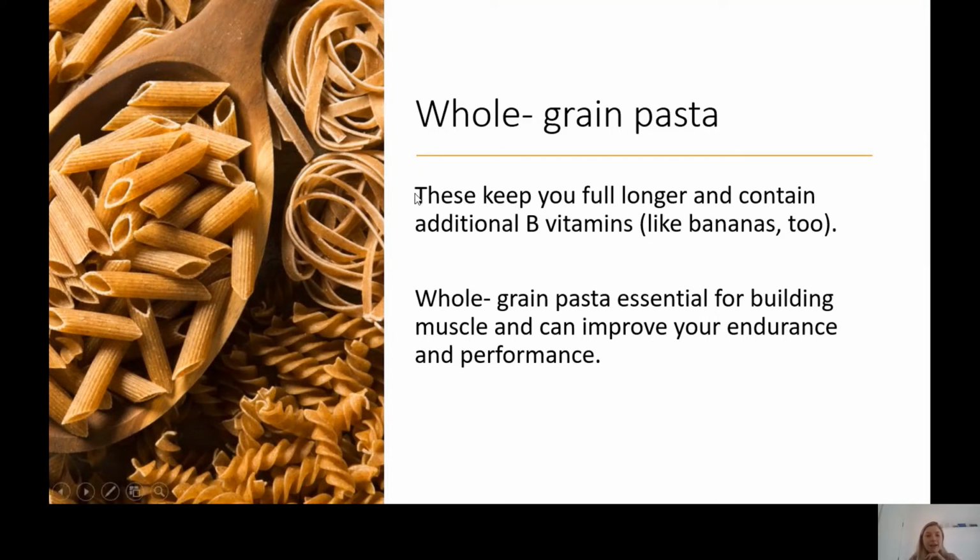Okay, now the next food is whole grain pasta. Just by looking at this picture, do you think whole grain pasta has carbohydrates, fruits and vegetables, protein, sugar? What do you think? Tell me in 3, 2, 1. I could hear someone say carbohydrates, and you're correct. Carbohydrates are in whole grain pasta.